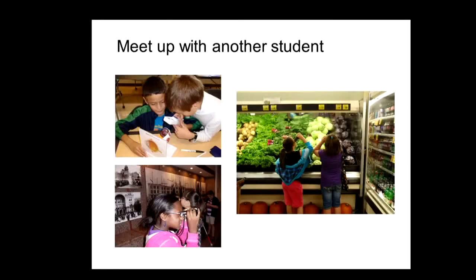Then meeting up with students, we've emphasized that, and anytime you can bring 2 or more students together. In these next photos, the top left example is a couple of boys studying the eye model and getting a hold of one that really has some good detail. Studying the veins in the back of the eye always interests the students.